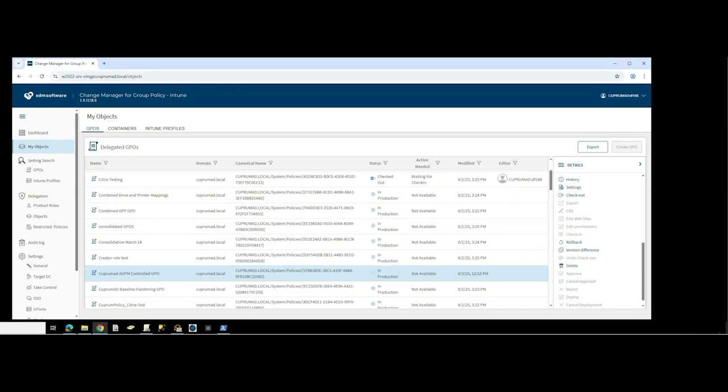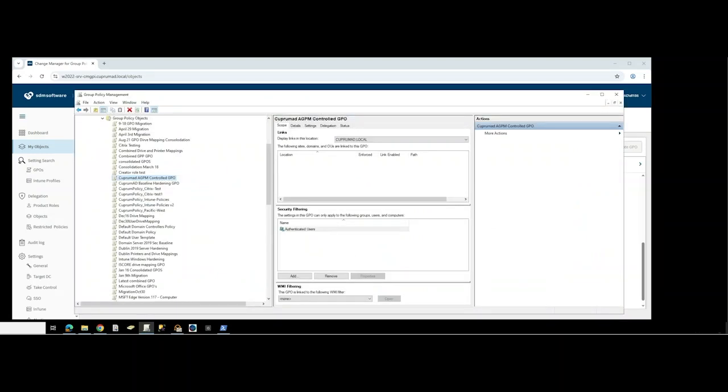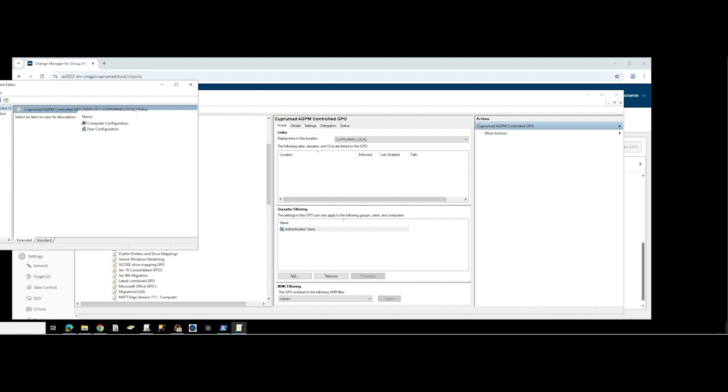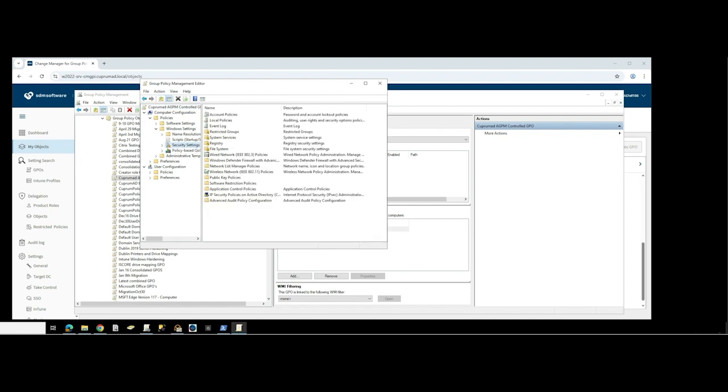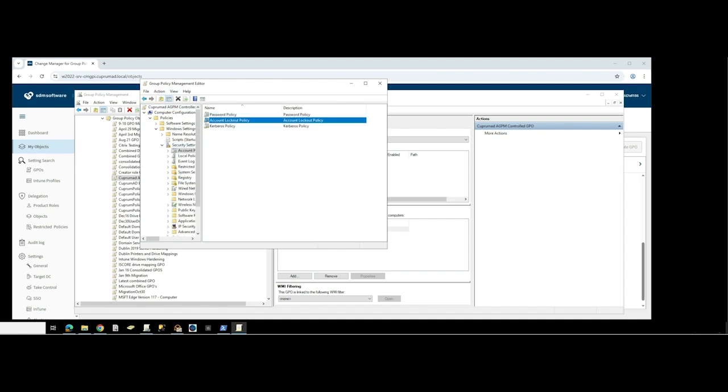So now if we go back into GPMC, we want to take a look at this natively, we can take a look at the same GPO. We'll edit it to take a look at the policy to make sure it was rolled back correctly. So go to security settings, account policy, and lockout policy, and you can see that the restore of the backup that AGPM created has been completed successfully. And so now this has been rolled back to the version that was in AGPM.